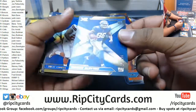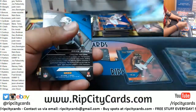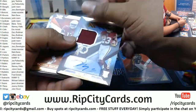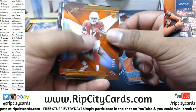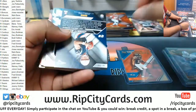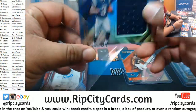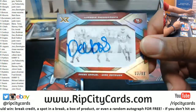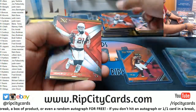All right, Slayton, 199 Giants. Chubb, 199 Browns. Mayfield, 149 Browns. Bryce Love, 149 Redskins, RPA. Butler, 99 Cardinals. Jones, 99 Chiefs. Here we have to 149 Damian Harris, Patriots. For the Niners, Debo! 299. I love Debo. Harry, 249 Patriots. Peterson, 249 Cardinals.